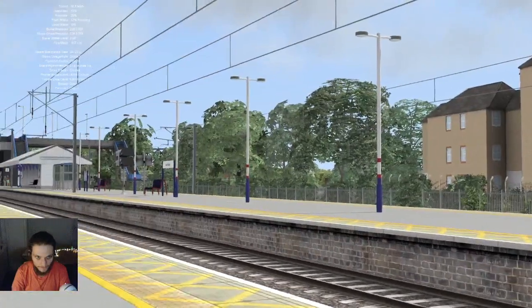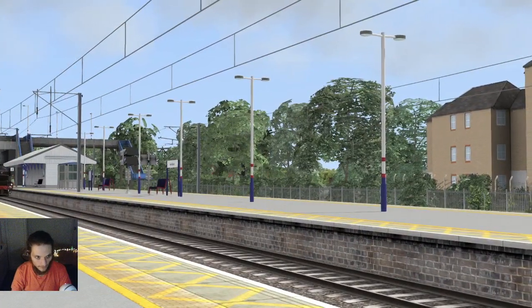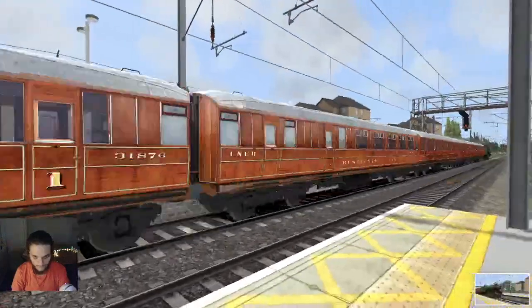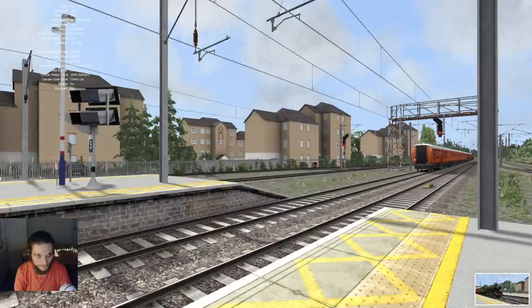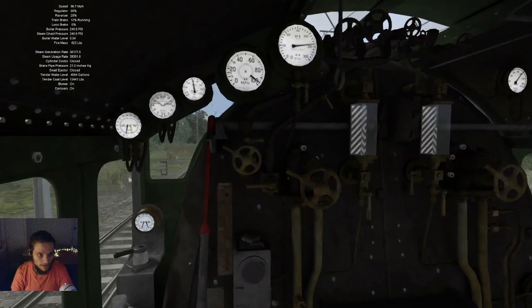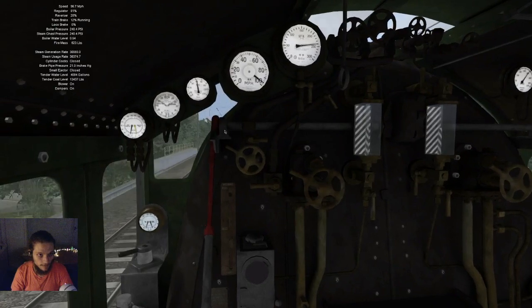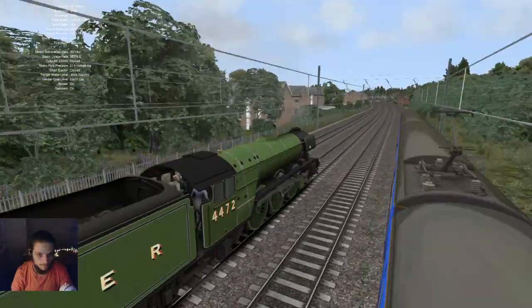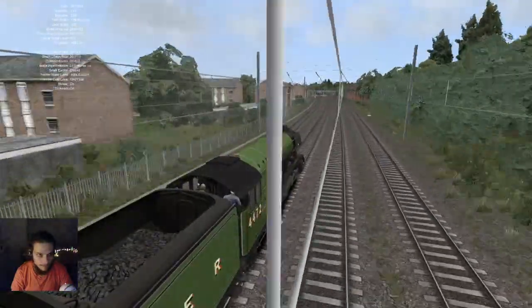New Barnet. Barnet Stone! And that wasn't a very good picture. Okay, now that we've got a little bit more fire mass, I can increase the regulator a bit more. Another train.